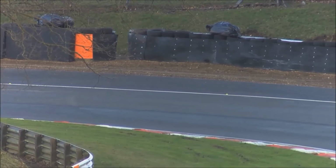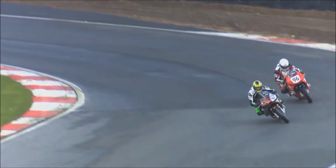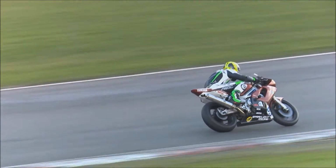Dave Grace is in amongst those steel frame riders at the moment on his Yamaha. As we see there, Adam Darnell just putting a lap on Ian Evans. Ian, of course, a regular now at Thundersport GB, one of our British Army riders. Nice to see him out there.